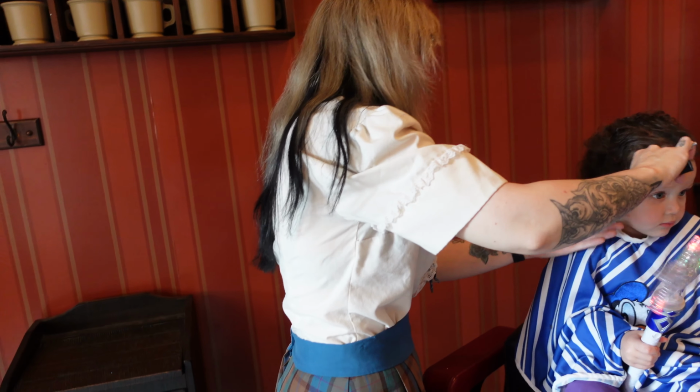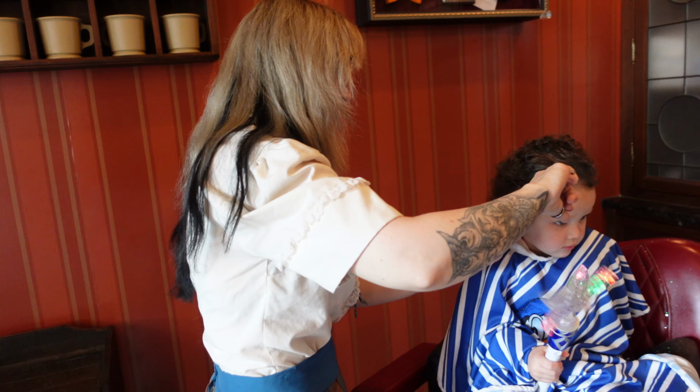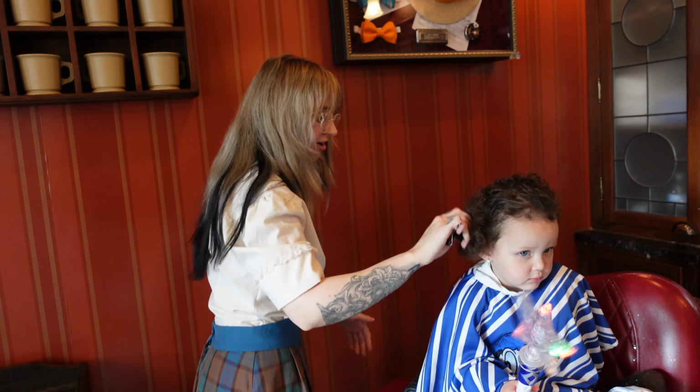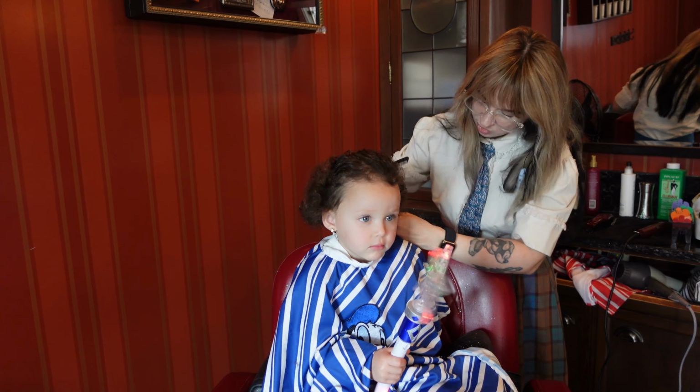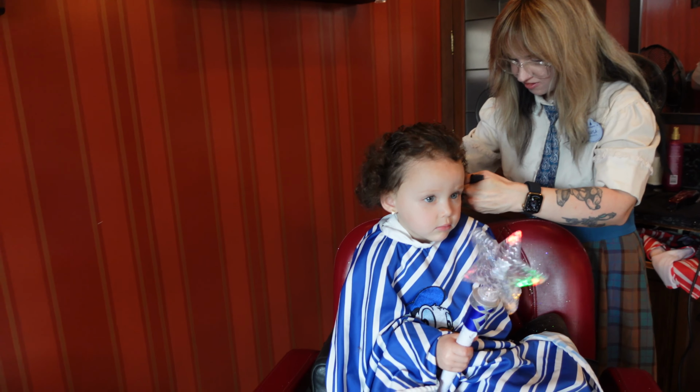I've also heard people doing this for the Bibbidi Bobbidi Boutique too, but I would not recommend that because it is not guaranteed. So try to do the steps that I told you, and hopefully you'll have amazing luck.